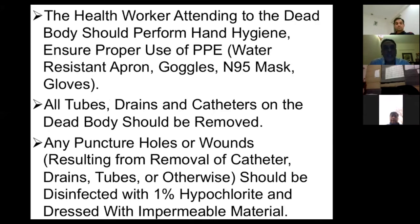So in the mortuary, in the isolation room, the healthcare workers attending the dead body should perform hand hygiene and ensure proper use of personal protective equipment: water-resistant apron, goggles, N95 masks and gloves. What I mean to say is that whenever the patient is dead in the ICU, in the isolation room, number one is that we need to reduce the number of healthcare workers attending. The doctor, or maybe the AYA, who is attending you.